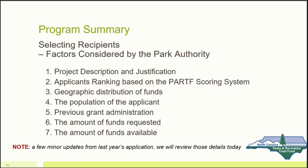The other factors, the park authority selects the grant recipients. So they look at the project description and justification. That's one page that you submit. So what do you present to them in that one page justification? They see the applicant's rank based on the scoring system. They also look at geographic distribution of funds. They make sure the money is spread out. They consider the population of the applicant, so they like to keep the small populations and large populations balanced. Again, previous grant administration, the amount of funds requested balanced with the amount of funds available that they have to give out.